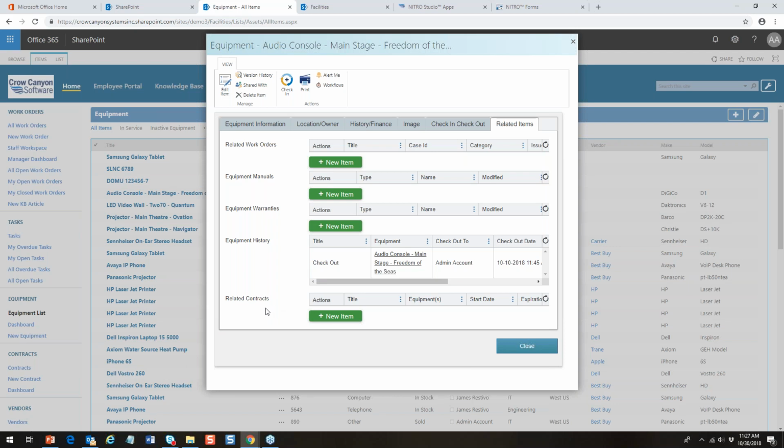And with contracts, you can get to the point with our system where you say, okay, that contract that comes up every December 1st, are we going to renew it or not? Kick off a renewal process, and then you have this contract renewal element built into the work order and equipment system so that you can keep track of contracts and not just have them automatically renew or expire without any input from your side. So it really helps you keep track of many aspects of the system.